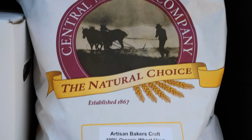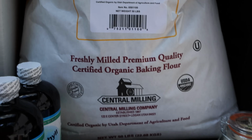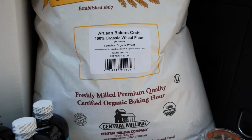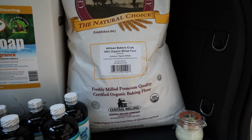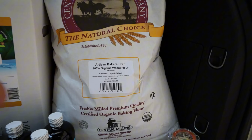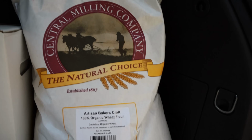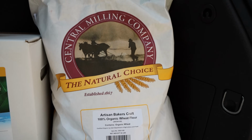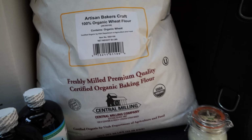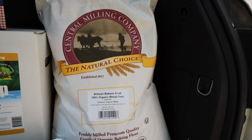And this beautiful bag of flour is by far my favorite flour to work with. I do have wheat berries and a grinder, and I love using all of that, but sometimes it's nice just to have an already made organic flour. And so I always have at least a bag or 2 of this on hand, because we use this every day, whether it's for my sourdough or I'm making bread or pizza every week. So we did get another bag of the Central Milling Company all natural flour.